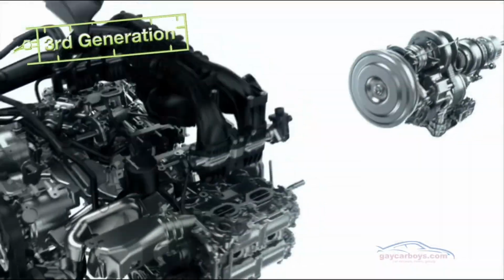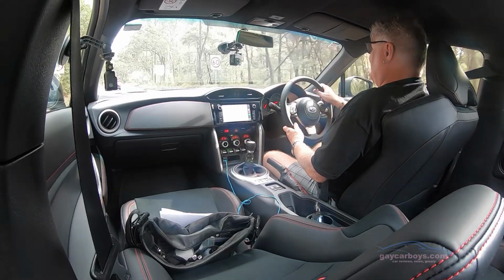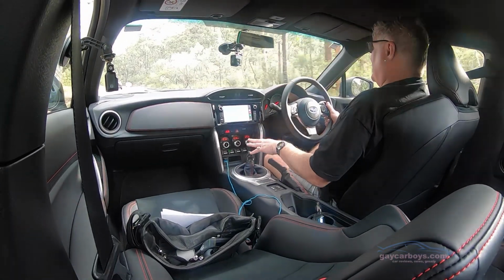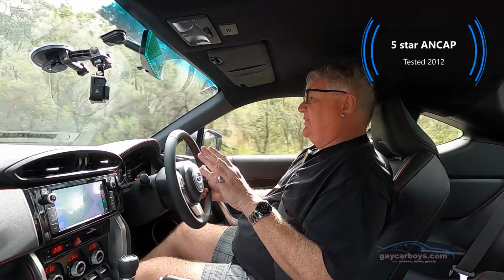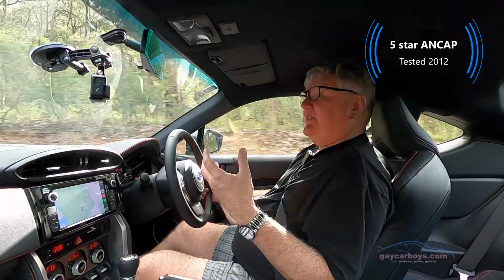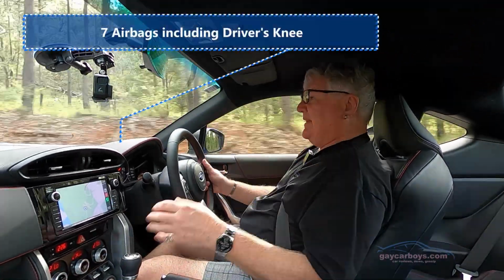Of course, you've got all your little luxuries like power windows, power steering. But, and this is the really interesting thing, there is absolutely no safety gear. This car doesn't have EyeSight in it. And EyeSight is Subaru's suite of safety gear.